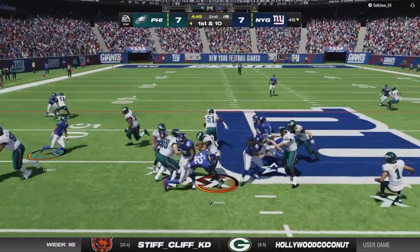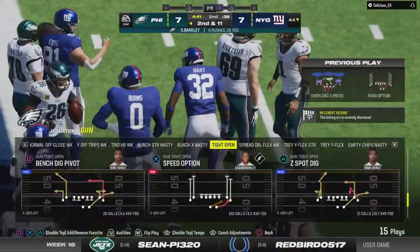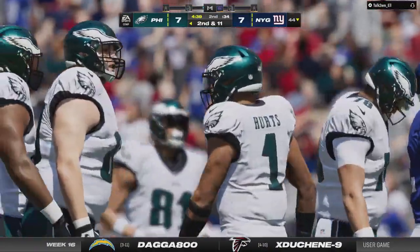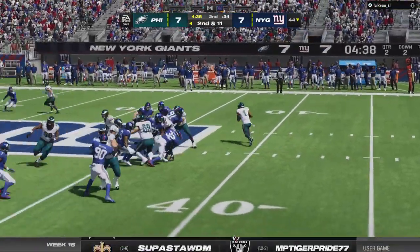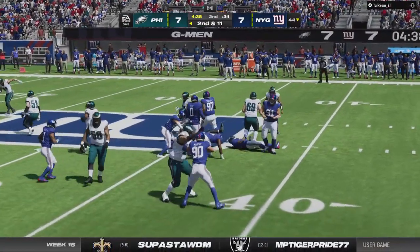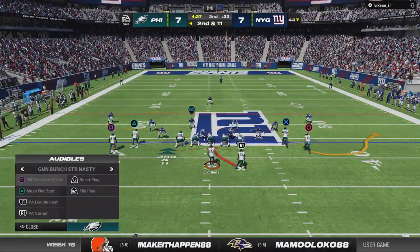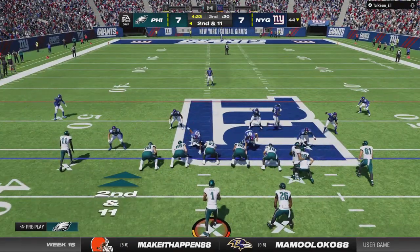A handoff to Barkley on the option. And he is going to be stopped cold behind the line of scrimmage. Officially, it's a 1 yard loss. That's going to bring up second and 11. Sometimes I think cornerbacks can benefit from the fact that quarterbacks might just forget about the idea that they might be near the line of scrimmage. How about the anticipation there, sneaking in and making a big play in the backfield?